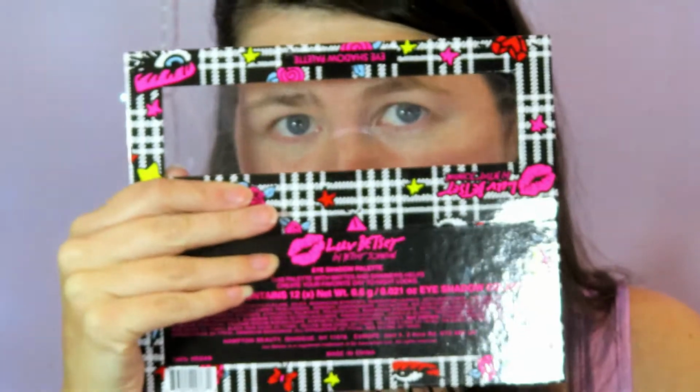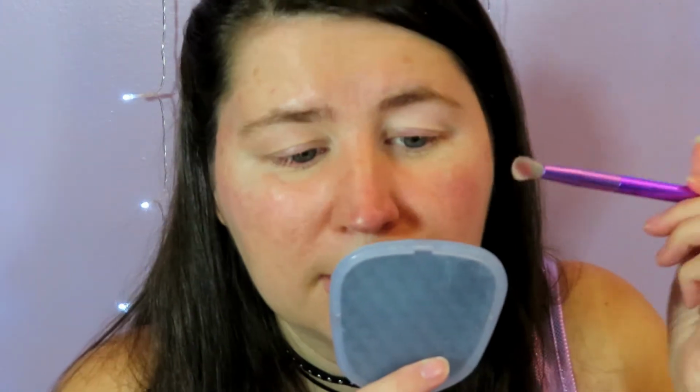Okay, so I'm noticing quite a bit of fallout. No mirrors, that kind of sucks. But you know what? It's not the end of the world. Plenty of drugstore eyeshadow palettes don't always have mirrors, even ColourPop. Okay, so what's going on? Ooh, okay. Definitely getting some fallout.